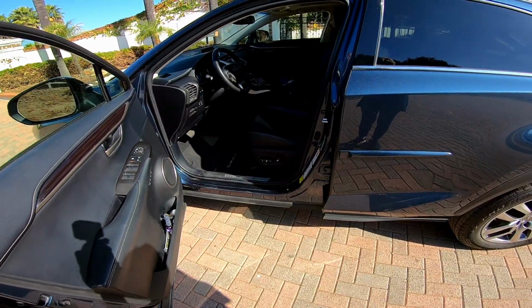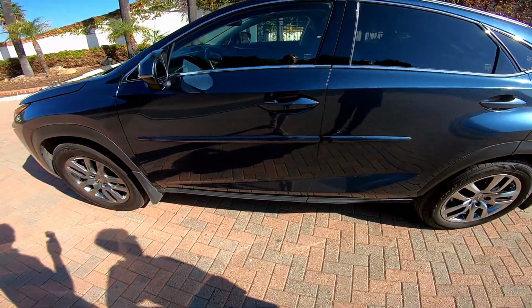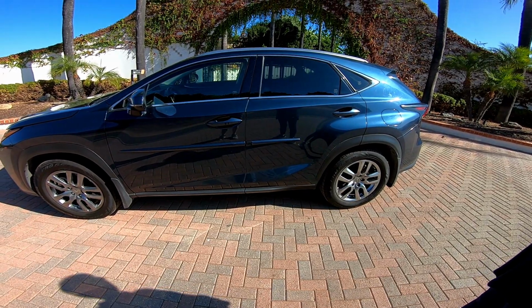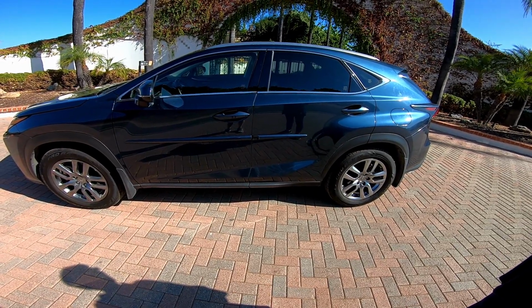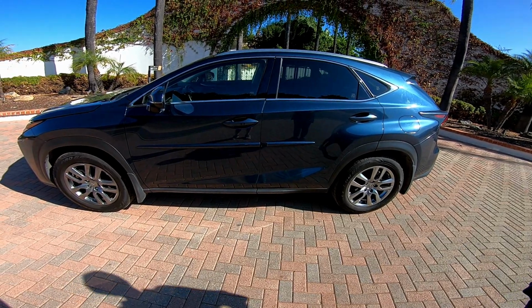So if people are out there watching this, you're probably thinking about maybe buying a used one of these. These came out in 2015, so you have 4 or 5 years of used ones out there. And there's really nothing to worry about with these cars. They're reliable, they hold their value really well, they're practical, and it's about the right size for a lot of people. Two people or maybe a small family with 1 kid, you'd be just fine.